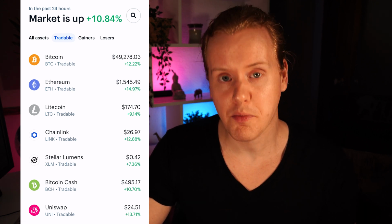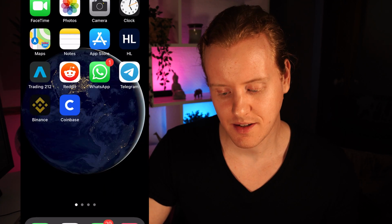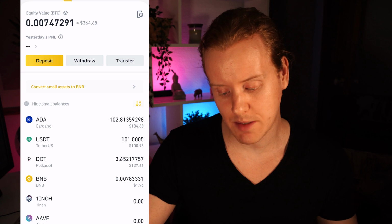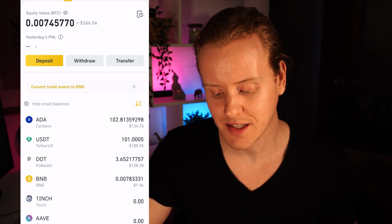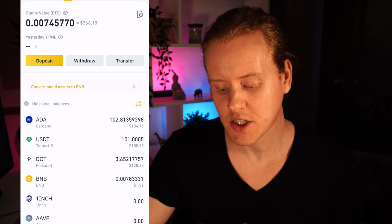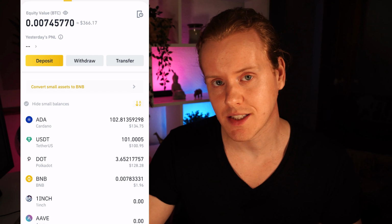So what I would suggest is get Coinbase, invest in the coins you can on Coinbase, and the ones you can't, use Binance to purchase those. So let's take a look at Binance in comparison. If I open up the Binance app, on here you can see my wallet, and you can see that I've got $134 in Cardano, and my other $128 is in Polkadot. I've also got some money in Tether, which is pretty much the digital currency that I use to convert. So I'll buy Tether and then I'll convert it into the coin of my choice.